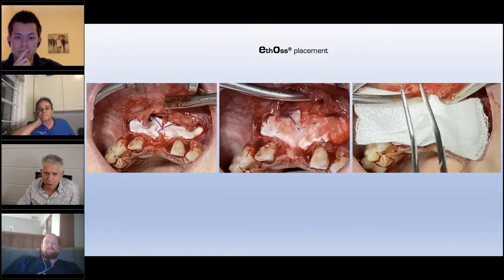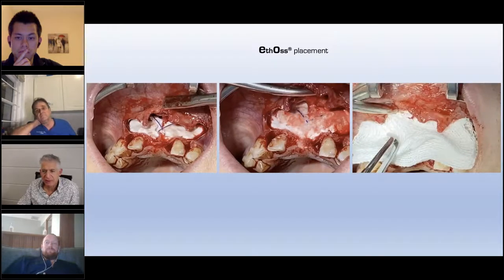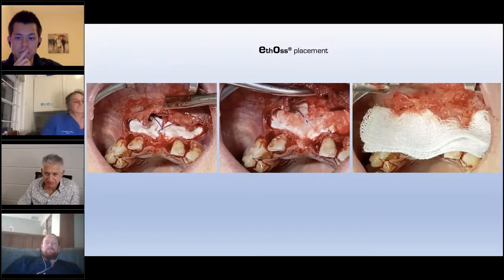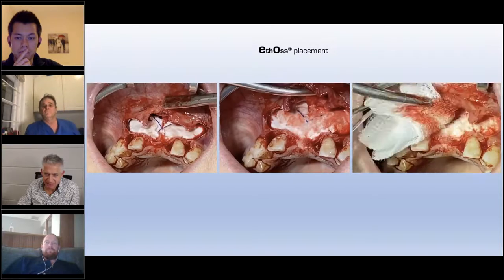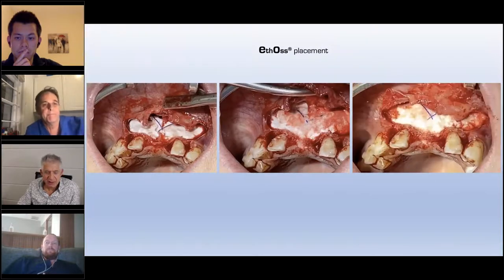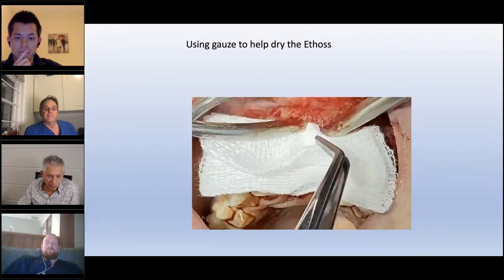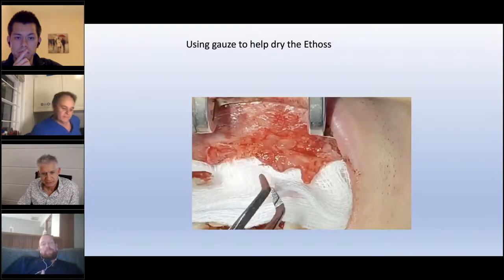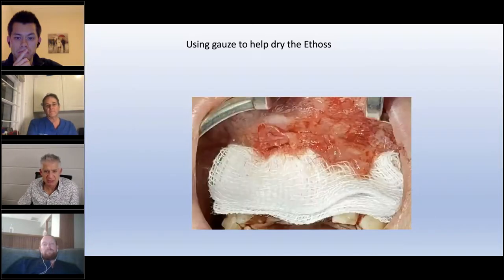We apply the gauze and keep the gauze there for a few minutes, like 3 minutes or so, to help the EthOss set, and it also prevents blood going all over the show and making the EthOss wet. Okay, so this is the gauze. I think it's an important part of the procedure to keep it there for a few minutes. Not too much pressure, just keep it there just to help it set.